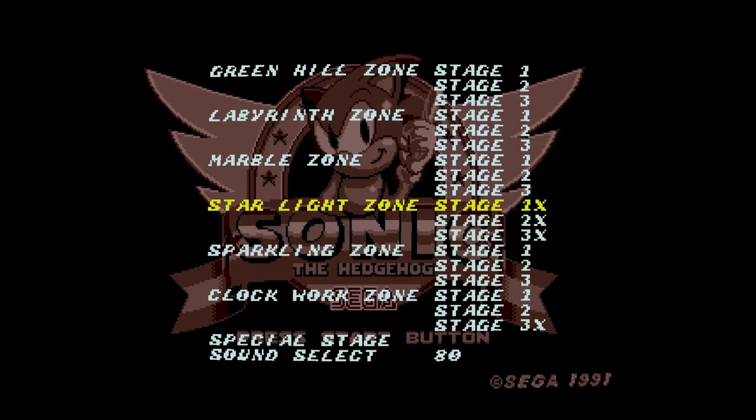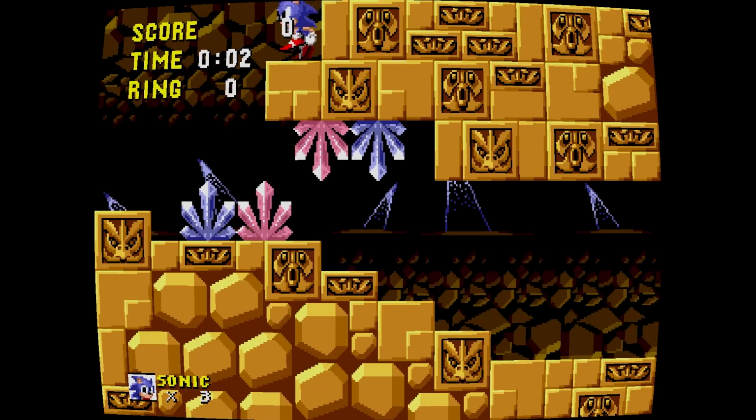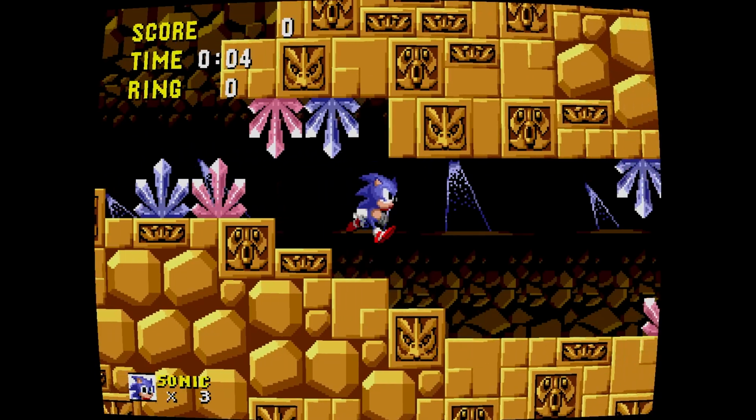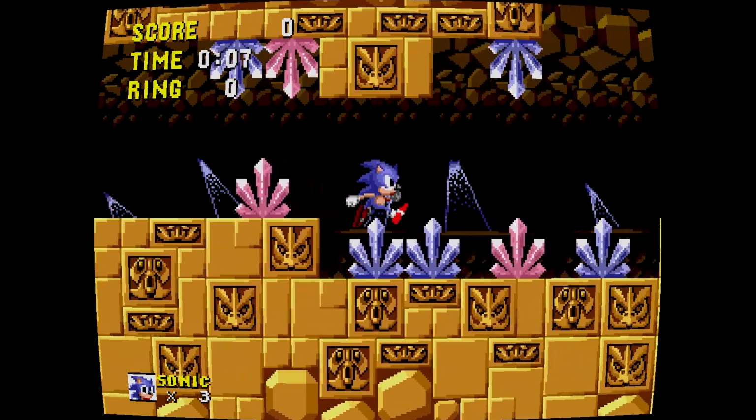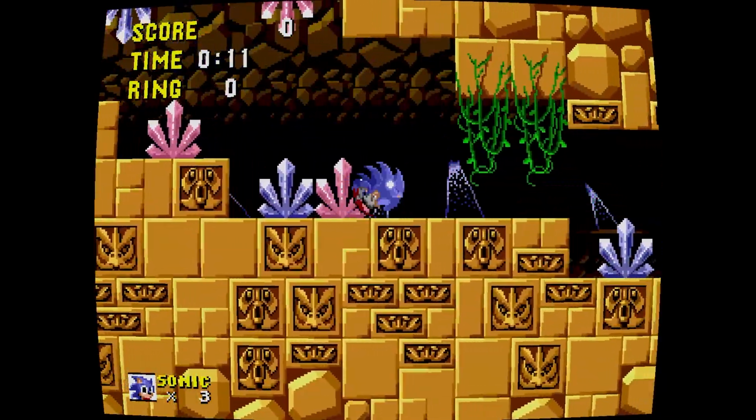Right, I know very little about how Labyrinth Zone coped with the prototype stages, so let's find out. That feels different. Why is there an upwards path there that doesn't go anywhere? The background is a lot. Oh, am I meant to be in a cave with streams of light sparkling through?